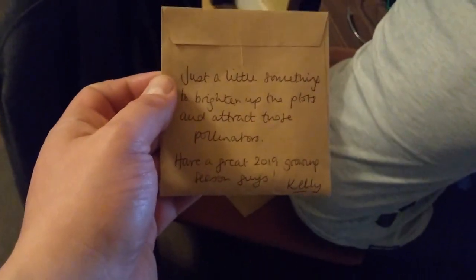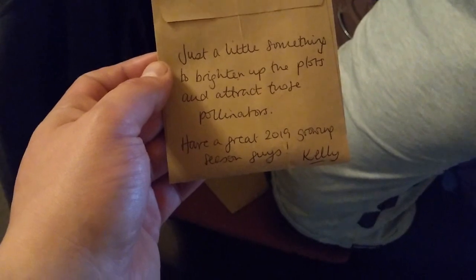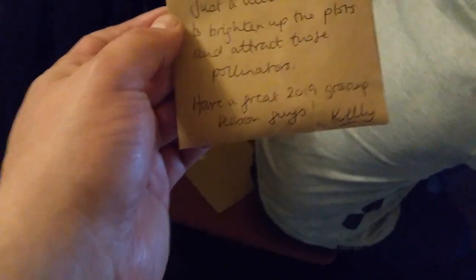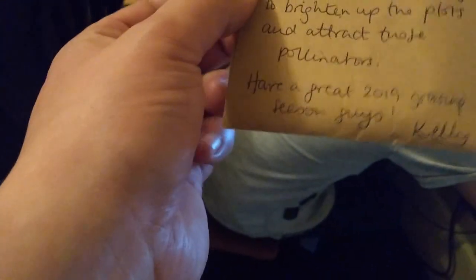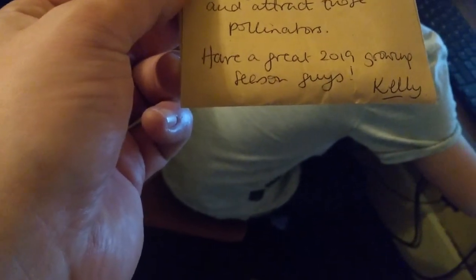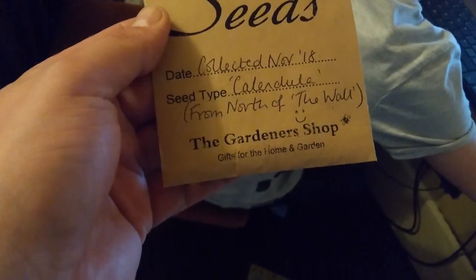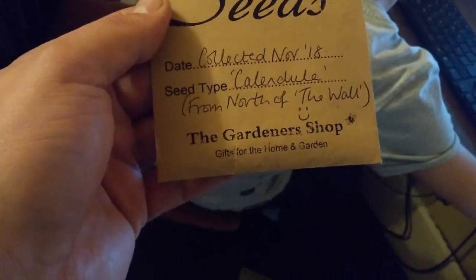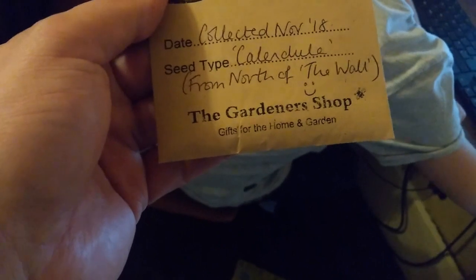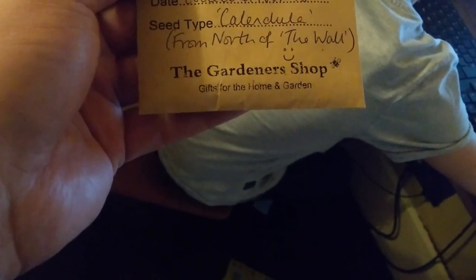Right now, let's draw a little fly. Just a little something to brighten up the plots and attract those pollinators. Have a great 2019 growing season, you guys. Kelly. Love that little pack, then, isn't it? Yeah. Collected on November the 18th, calendula. From north of the wall. That's ace.